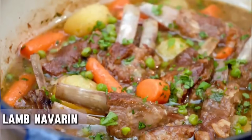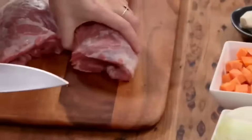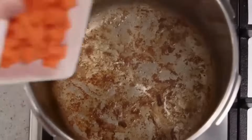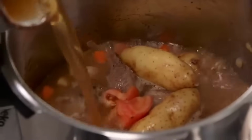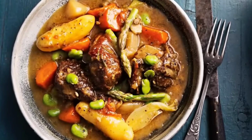Lamb Navarin is a traditional French stew that sings of spring, packed with tender lamb and fresh spring vegetables. Originating from Normandy, this dish is best when the ingredients are at their peak freshness, typically prepared in the spring. The name Navarin itself is inspired by the French word for turnip, navette, a staple in this hearty stew. The process starts by browning the lamb to perfection, then slow cooking it with turnips, carrots, onions, and potatoes in a flavorful broth until everything is tender and infused with flavor.